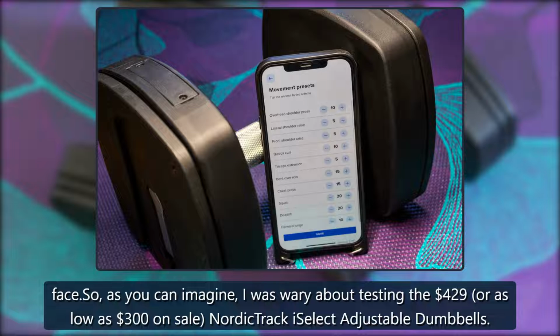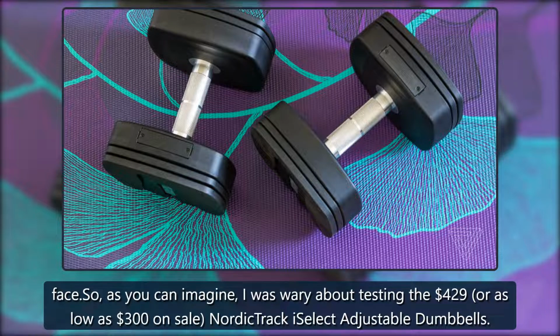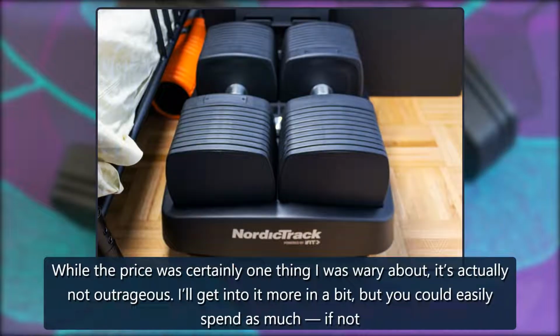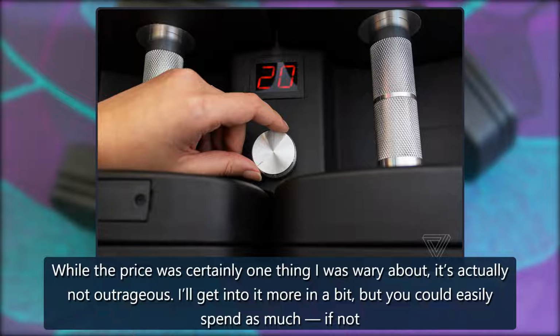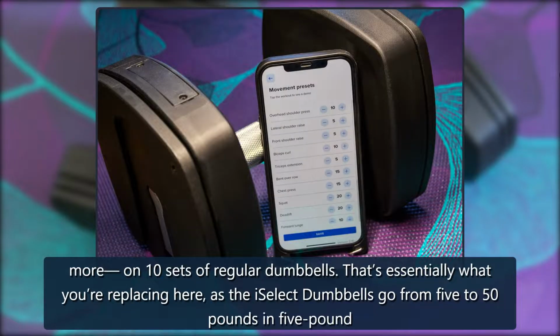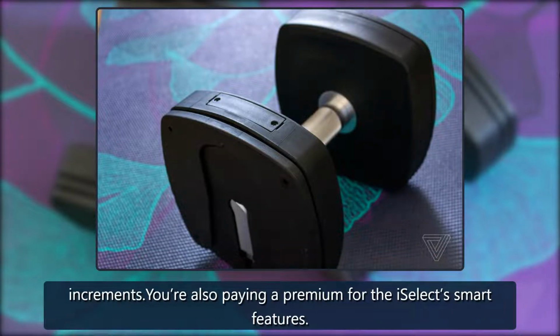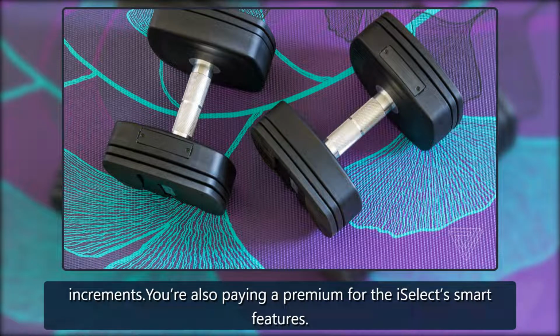So, as you can imagine, I was wary about testing the $429, or as low as $300 on sale, NordicTrack iSelect adjustable dumbbells. While the price was certainly one thing I was wary about, it's actually not outrageous. I'll get into it more in a bit, but you could easily spend as much, if not more, on 10 sets of regular dumbbells. That's essentially what you're replacing here, as the iSelect dumbbells go from 5 to 50 pounds in 5-pound increments. You're also paying a premium for the iSelect smart features.